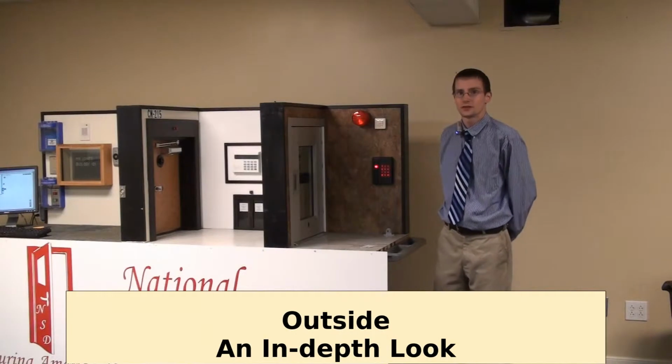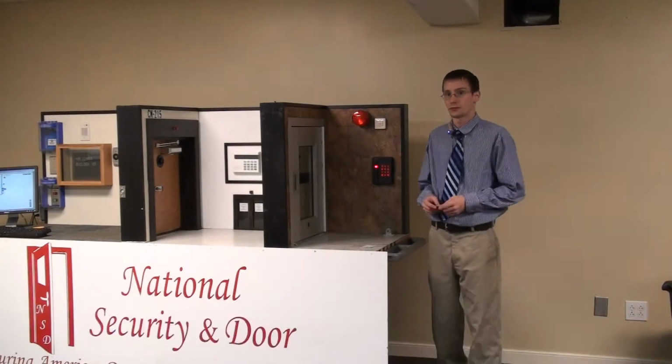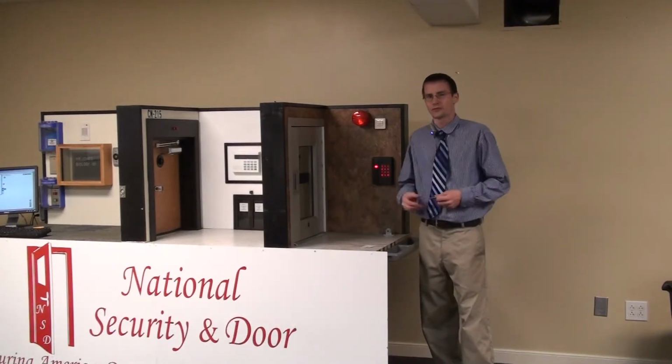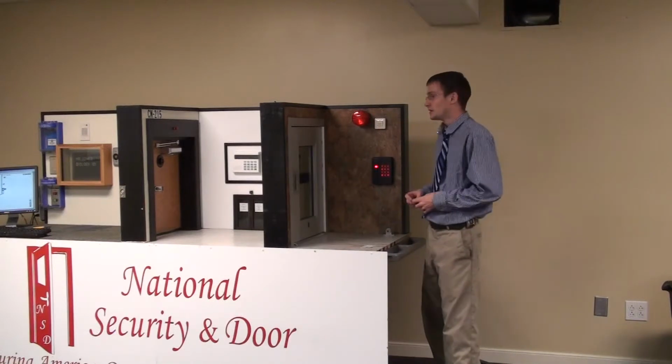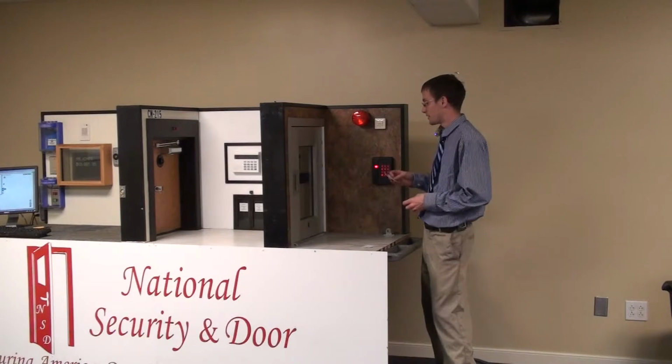All right, now we're going to take a look at the actual components and how they interact with one another and interact in the full system. We start off in the first frame, as Scott explained. This is kind of a representation of what would be outside the building. We're going to look at actual lockdown in just a minute, when we get back to the other end.